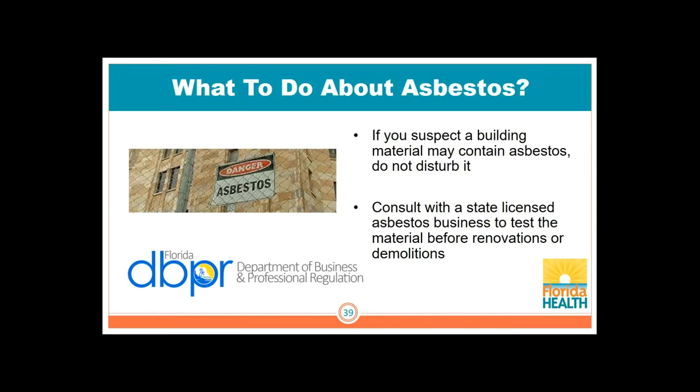If you believe that a material might have asbestos in it, try not to disturb it. But we recommend that you consider hiring a state-licensed asbestos business to test the material before renovations or demolitions, or if you're going to disturb it or remove it. They can determine whether it has asbestos or not, and the state agency that does the licensing is the Department of Business and Professional Regulation. There are also federal and state laws regarding demolition and renovation in certain types of buildings. The Department of Environmental Protection here in Florida is responsible for enforcing that in most of the counties.